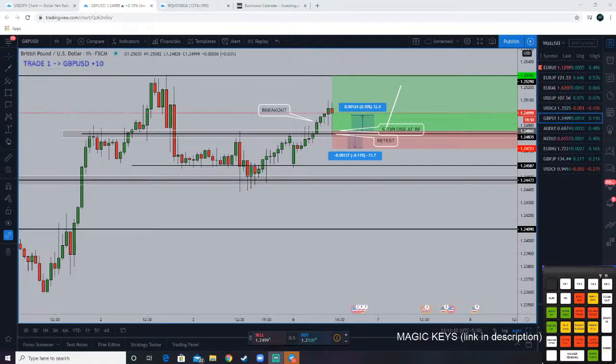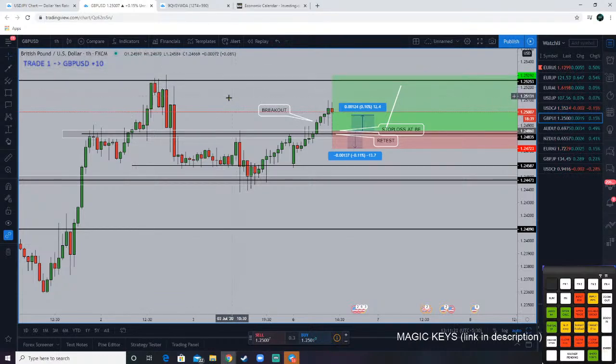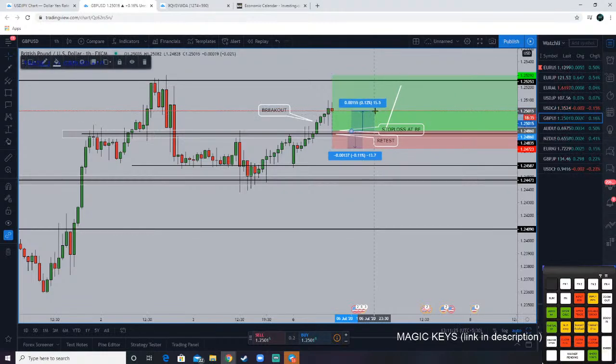Okay, very nice trade. I still expect this to continue up. Once this goes bullish, I think there's no way it doesn't fill this range. It's pretty close. See, we have 15 pips now.